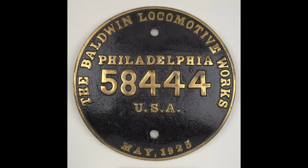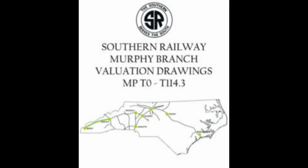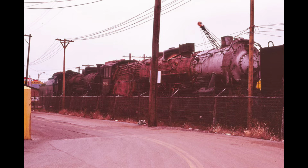Southern Railway 722 was built in September 1904 by the Baldwin Locomotive Works. One of 722's assignments was working the Southern Railway's Murphy branch, where it primarily hauled freight between Asheville and Murphy, North Carolina. In August 1952, 722 was retired from revenue service after it pulled the last steam-powered freight train on the Murphy branch.